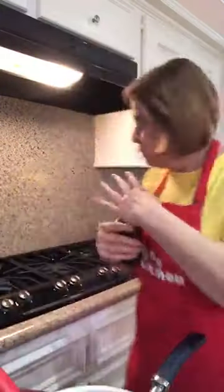All right, so I think I am gonna add just a smidge of vanilla. A smidge, so maybe a teaspoon. Normally when I say a teaspoon, it's really a tablespoon, but this is a teaspoon. Oh, butterscotch, chocolate, and vanilla.